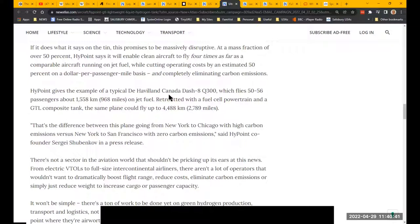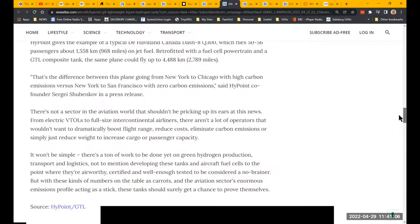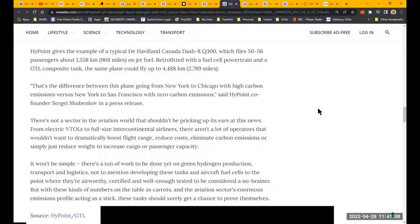A typical de Havilland Canada Dash, which flies 56 passengers 968 miles on jet fuel, retrofitted with a fuel cell powertrain, the same plane could fly 2,789 miles. I wonder if they've done that. Well, wouldn't they crow about it if they did? Possibly. It says could fly, see, yes.